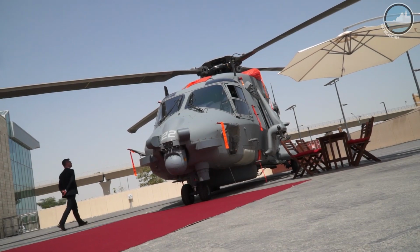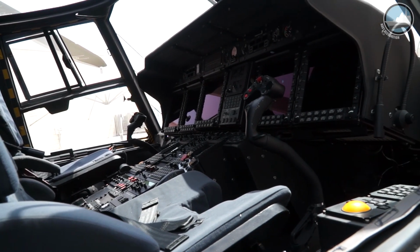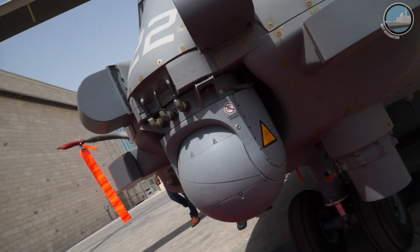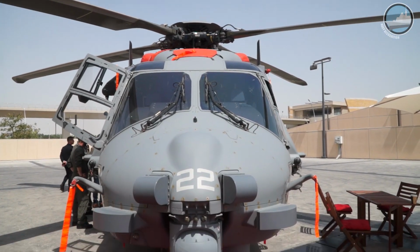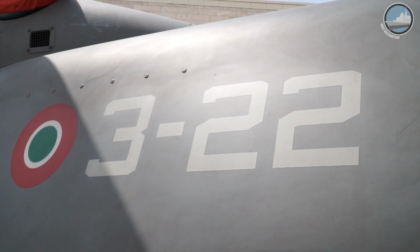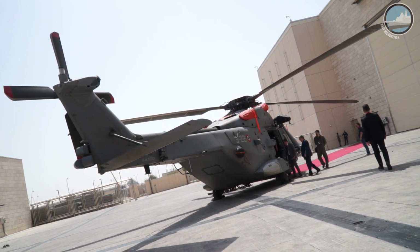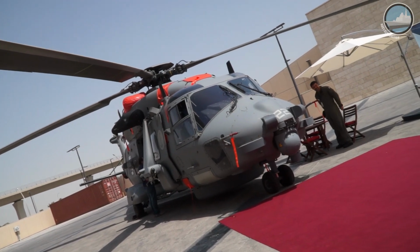It's a fly-by-wire helicopter, made in composite, really top in this category, and we have already sold more than 500 helicopters, and we have in production in different final assemblies, and Leonardo as a prime is really looking forward to cooperating with the Qatari Armed Forces.